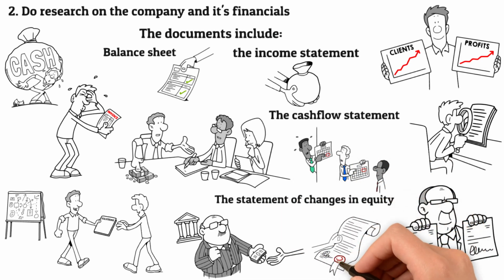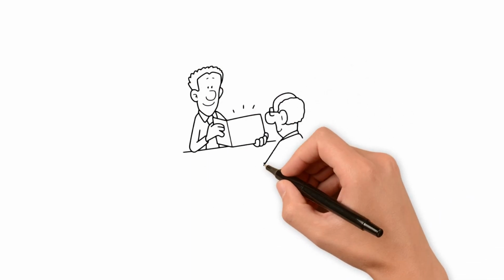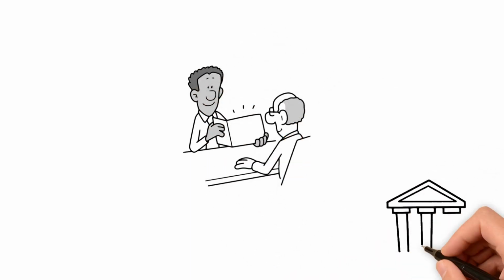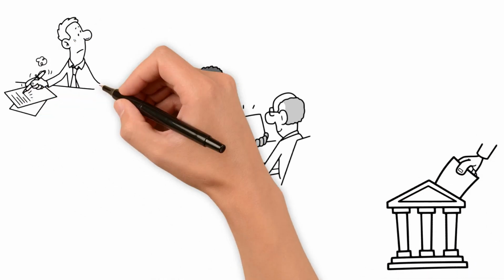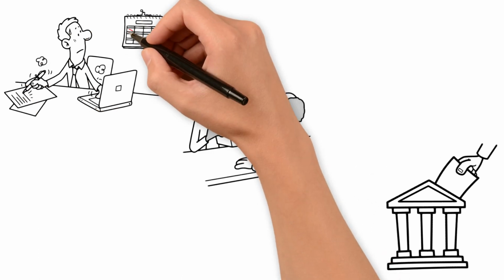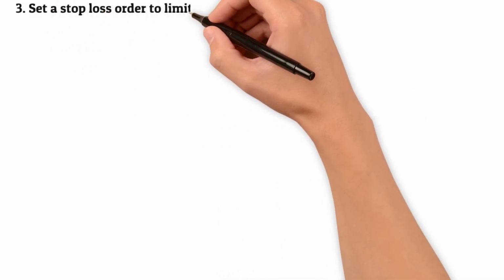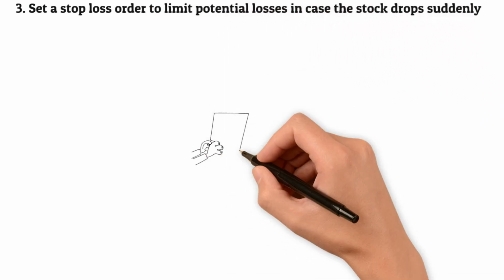Companies create financial statements and take them to accountants to be reviewed before they are released. Financial statements are known as 990 forms because they are filed with the Internal Revenue Service, IRS. Companies have 3 years before they must file their financials. 3. Set a stop-loss order to limit potential losses in case the stock drops suddenly.